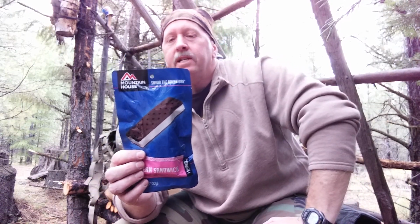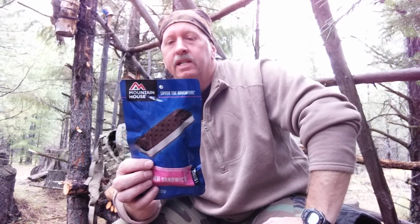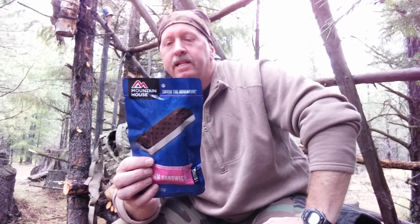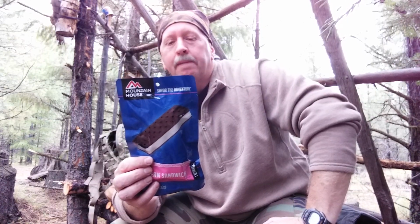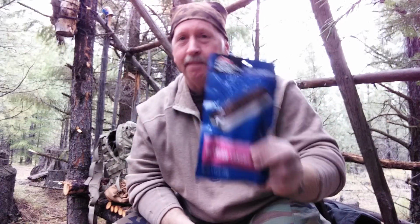Let me read the back to you guys. It says, yes, this is a real ice cream sandwich with real vanilla ice cream between 2 delicious cookie wafers. You'll be astonished by the taste. The best part is that this ice cream won't drip on your shirt or stick in your fingers. Why? Because like dozens of other foods that Mountain House has been making since 1968, it's freeze-dried. This amazing process allows you to easily pack it in for wilderness adventures, wrap it up as a gift, hand it off as a reward, or even take it with you to the moon. Well, I'm probably not going to go to the moon today, but before we leave, I'm going to take a taste of this thing and tell you guys what I think of it.